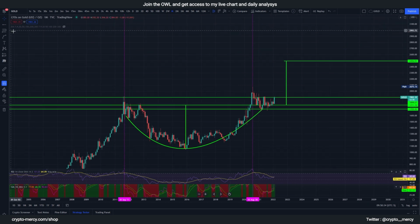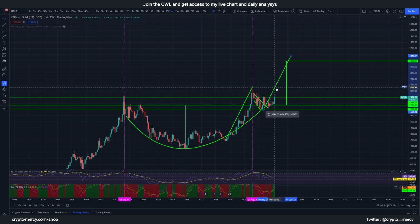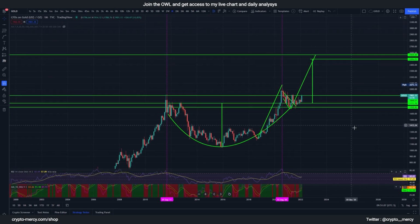All right. Also, we have this bull flag right here, and we can place our pole and try to figure out if they are correlating. Very close to correlate right here in 2500, you know, 2565. Very nice target possible for the next push on the upper side for gold.